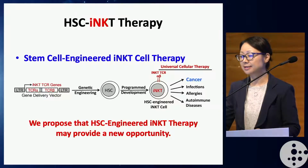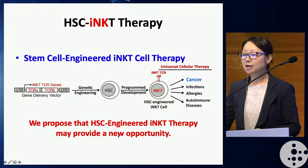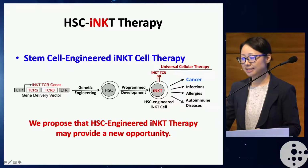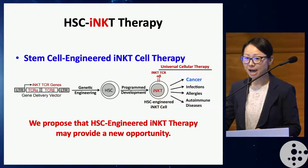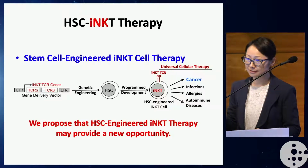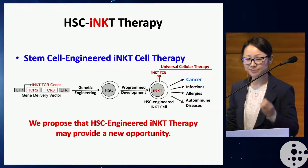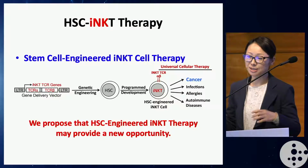We propose that HSC-engineered iNKT cell therapy may provide a new opportunity. Our strategy is to clone out the iNKT T cell receptor gene and deliver it to the hematopoietic stem cells. We hope that we'll program the cells to become iNKT cells. Not only displaying the iNKT TCR, we want those cells to really acquire the power of the natural iNKT cell, which means they can respond faster, they have a memory cell phenotype, and on a per cell basis they can kill cancer and mount the adjuvant effect at a much larger scale.